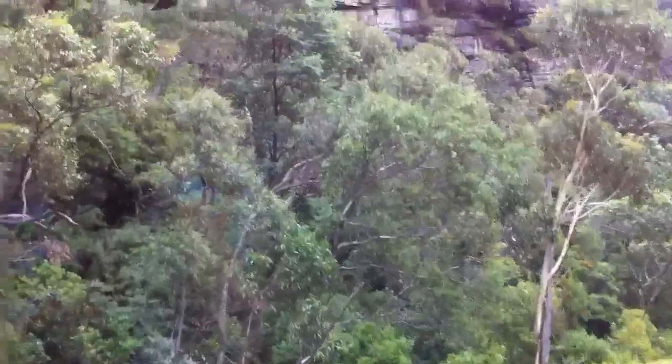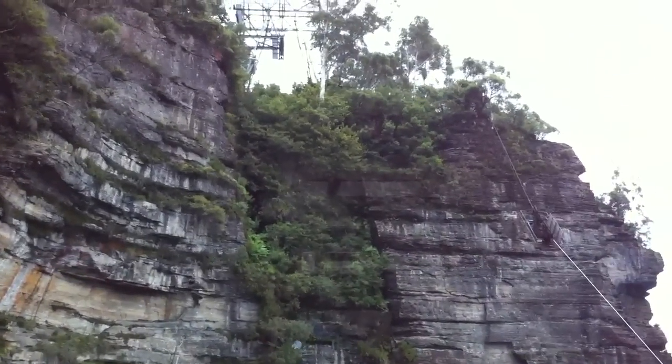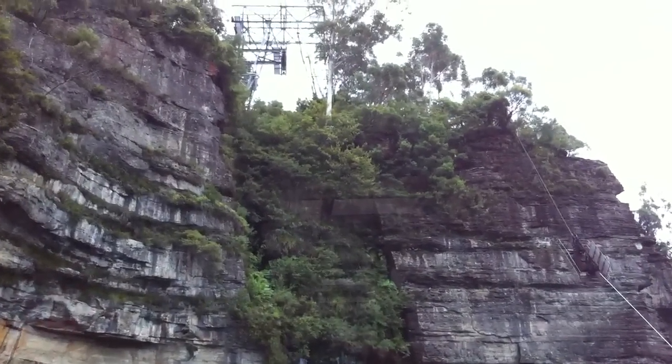Alright, beautiful cliff face on the left-hand side, getting pretty close now. Lots of layers in there. There's actually traces of coral in the sandstone there, because the whole valley was underwater 300 million years ago. This was all part of the Sydney Basin.